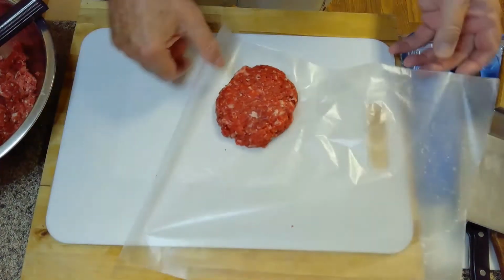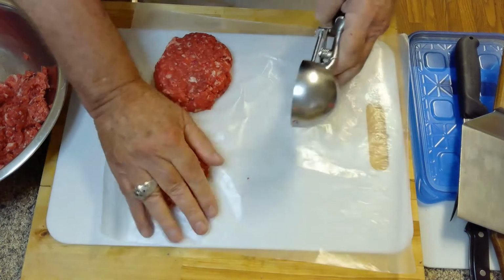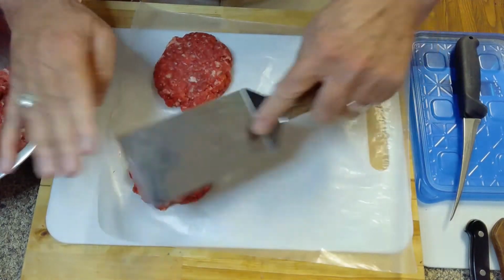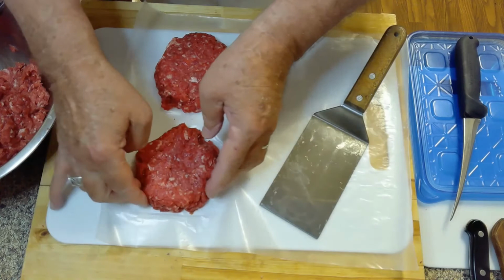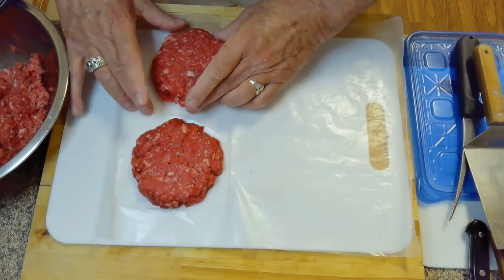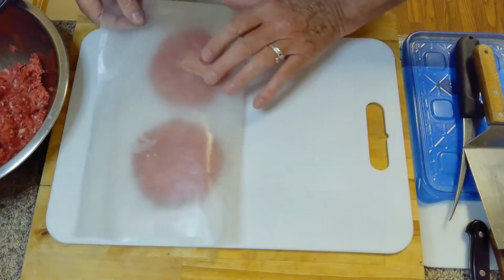There, spin it around. Take the other one, take my spatula, smooth it out, bring it together a little bit. Put them together. Now I don't put anything in here. I mean, it's just meat. That's it. Some people like to put their little bit of spices in there, and just clean them up a little bit. But this is it. I mean, this is from a chuck roast. That would be one cooked, one done.